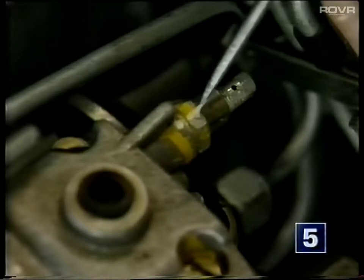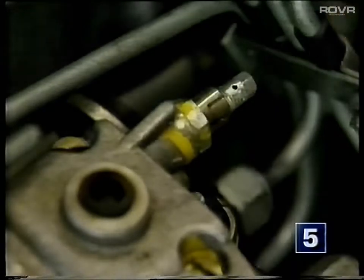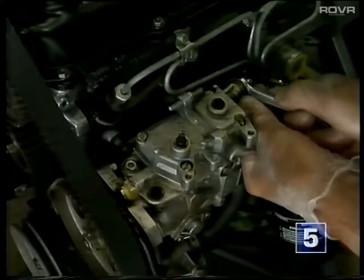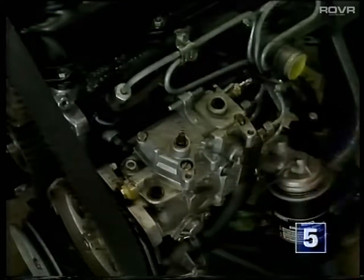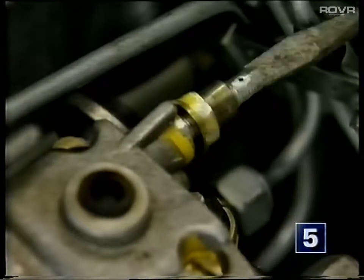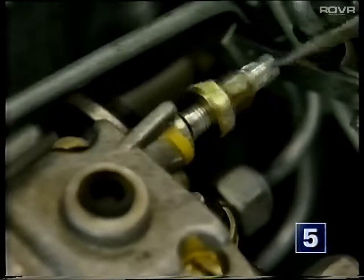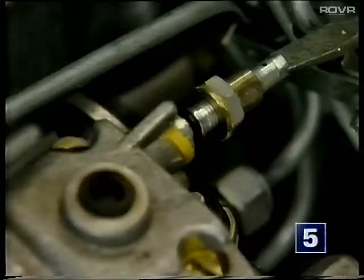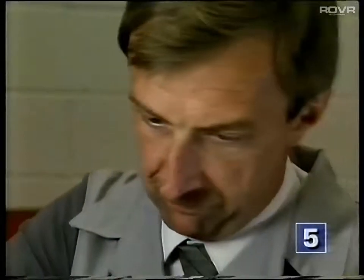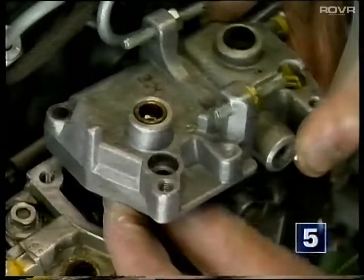Mark the volume adjustment screw in relation to the pump body. And remove the screw. The exact position of this screw is very important, as a slight maladjustment will cause either excessive black smoke or lack of performance. Remove the cover retaining screws and lift up the cover while holding the spindle down.